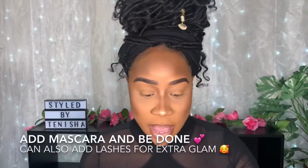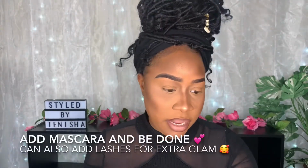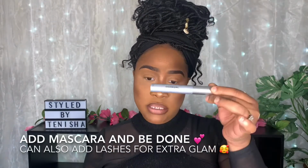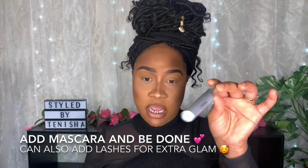And at this point, I am going to put on some mascara. The mascara that I use is the CoverGirl Exhibitionist in the shade Extremely Black.